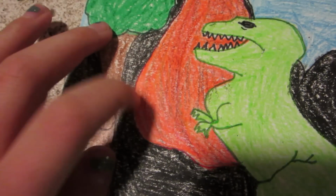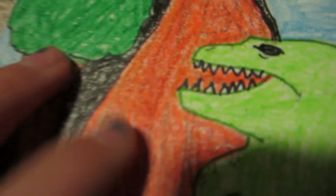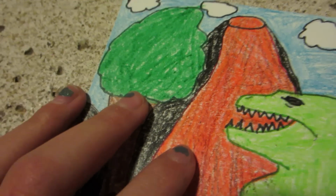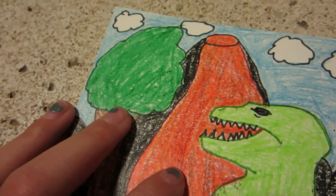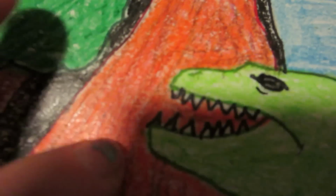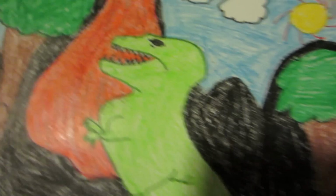I used like red orange or orange red. I don't know what color it was called, but it was something like a red and an orange mixed together. But see, I used that and then I added some red to it because it was too orangish. Then I added a little bit of like a goldish yellow. And then I added some black, if you can see it. There's a little bit of black in there because it's supposed to be like rocky, like rocks falling into the lava.